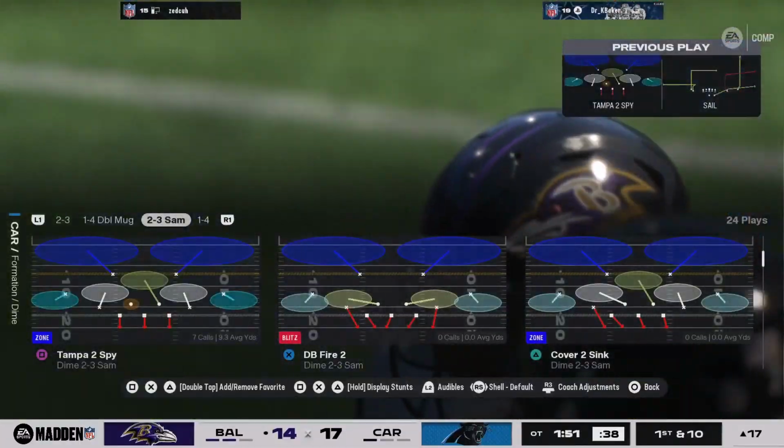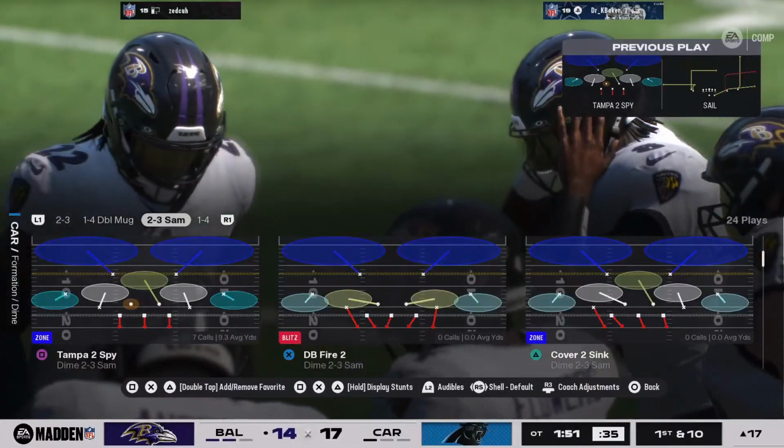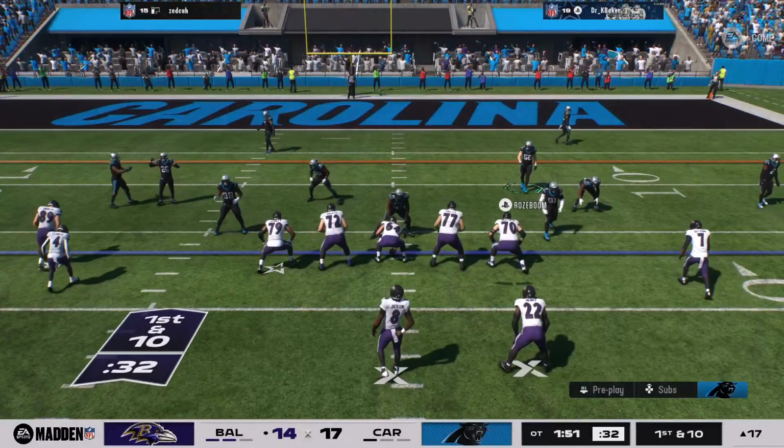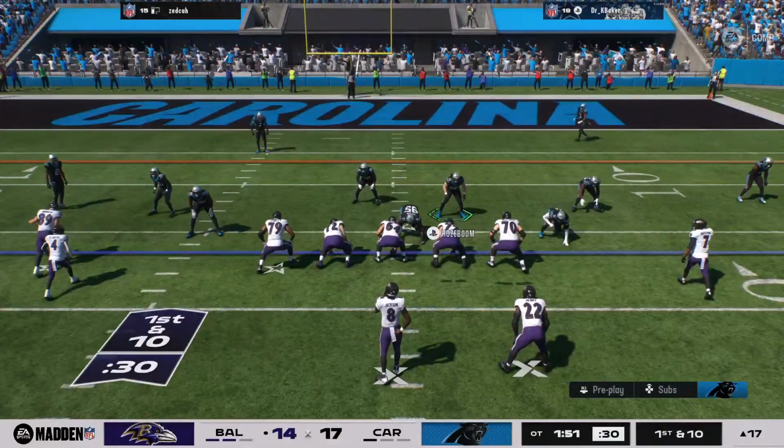I thought I won the game right there. I wouldn't have did that if I didn't know I didn't win the game. Like, come on.